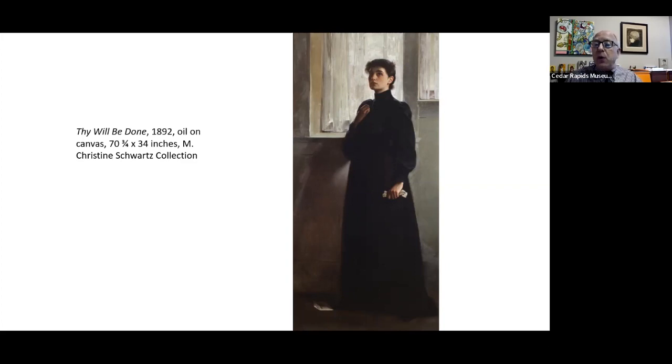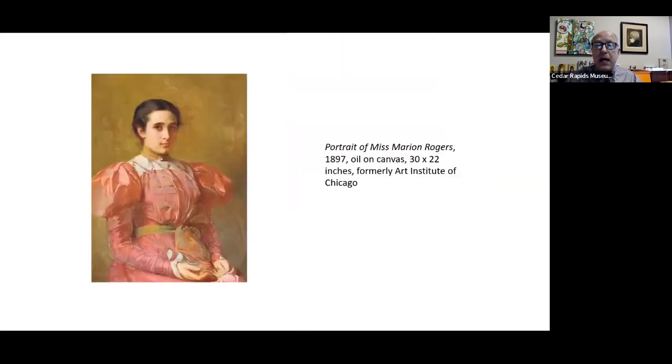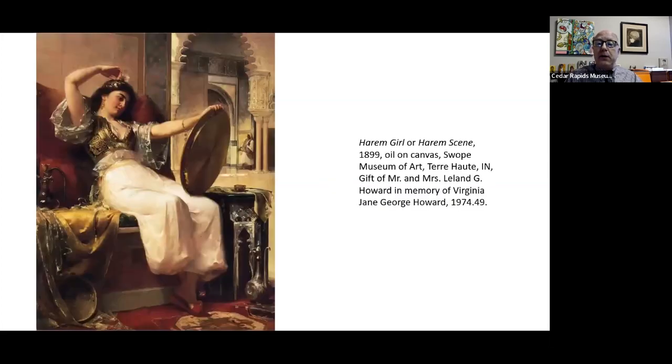And it's very typical of work that Grover is doing in the 90s, which tends to be a bit of portraiture. So here, another portrait from a little bit later, and you can see he's very accomplished in his portraiture. Not from just a couple years later is the harem girl or the harem scene.